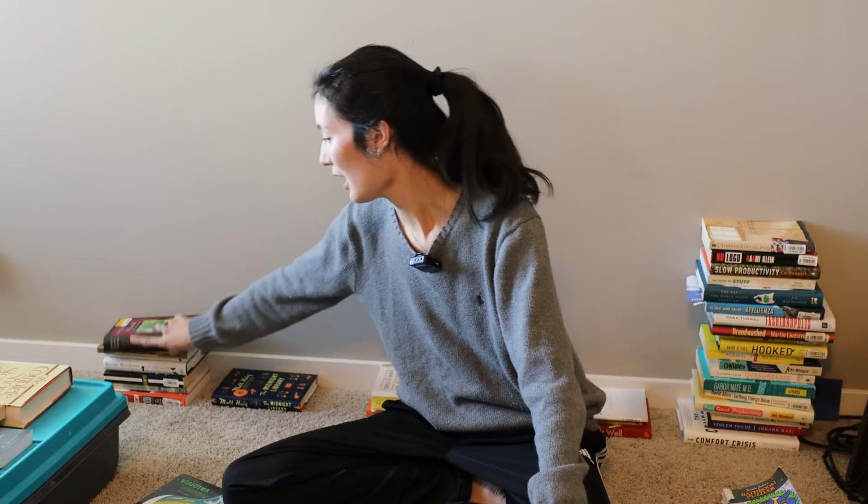Walden, I have read this before. I bought it because I wanted to read it again. I think that I will probably keep it. It's got other of his writings in there as well. It was a recent buy, so I'm just going to put it there.